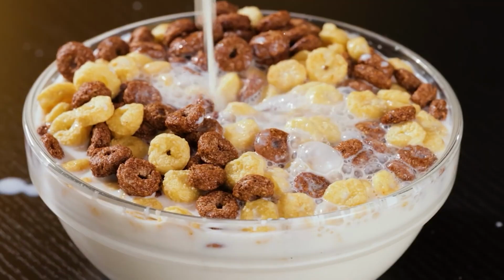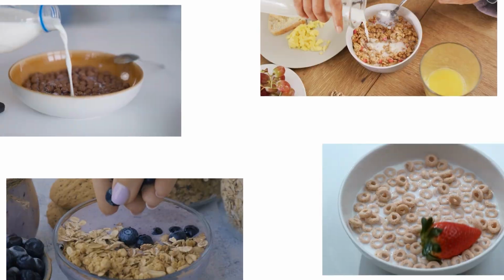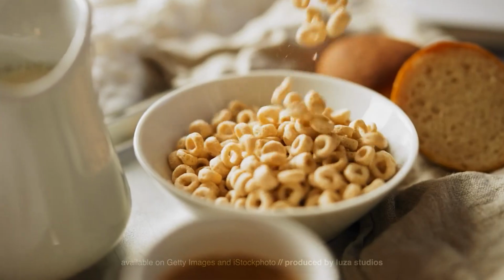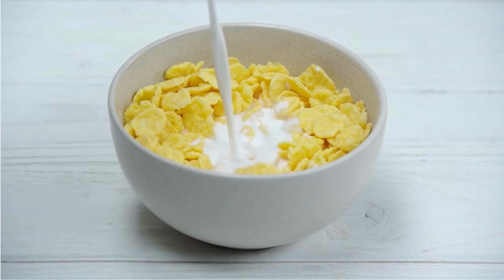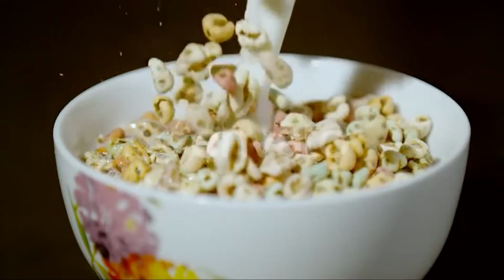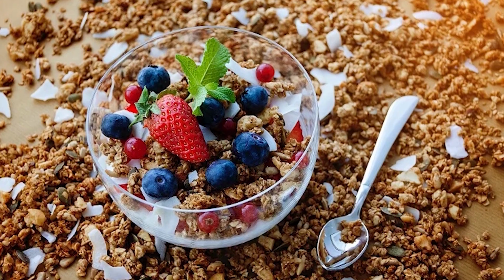But wait, when you pour milk on top, that adds another 13 grams of sugar. And let's be honest, most of us pour more than 3/4 of a cup, which means we're eating even more sugar than we think. Too much sugar can cause problems like weight gain and even increase the risk of diabetes. But it doesn't stop there.